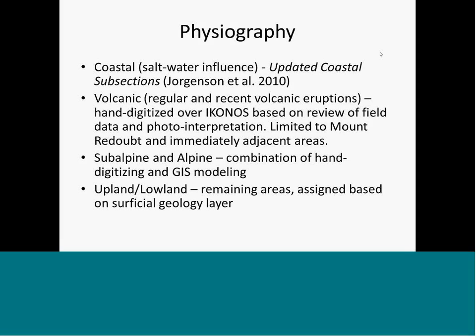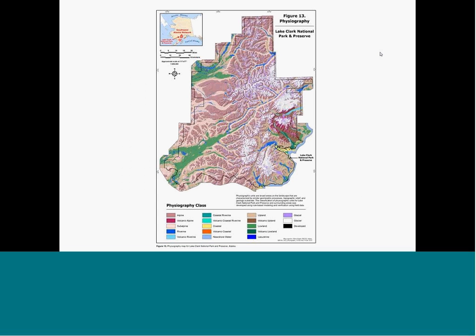So Subalpine, Matt went through that example, was a combination of hand digitizing and GIS modeling, and then the Lowland areas were just the remaining areas and were assigned based mainly on the superficial geology layer. So here's the Physiography map. This is a standalone map, but it also plays into our soil mapping.